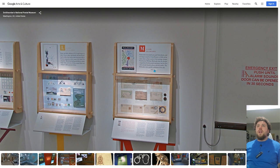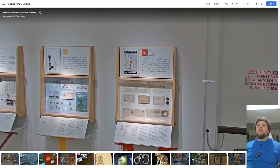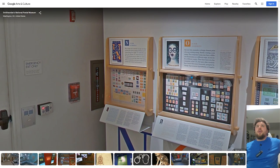M is for Mulreadies? I don't even know what that is. Elaborately decorated prepaid letter sheets and envelopes issued in Great Britain in 1840, at the same time as that country's first postage stamps. Noted artist William Mulready won the design competition for the postal stationery, but his fanciful artwork found no favor with the public. The Mulreadies were quickly withdrawn from sale. I had never heard of that.